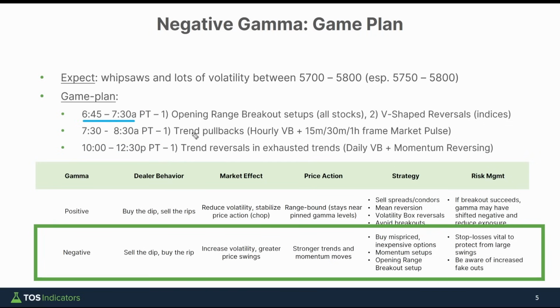Now from 6:40 to 7:30, I'm focused on the ORB setup. Here again, because we're trying to position ourselves early on in the day for places where we think there might be a strong trend. Second setup that you might find really useful here is the V-shaped reversal. This is especially useful on the index markets, which is where I like to focus on this. My ORB setup, I'm open to all stocks, but this setup, the V-shaped reversal, mostly sticking to the 4 index markets here and maybe some of the commodities or other futures markets we look at.